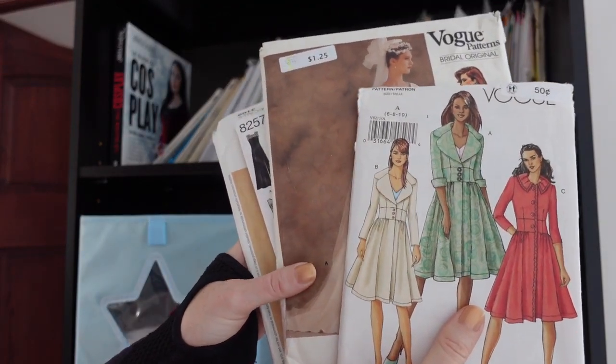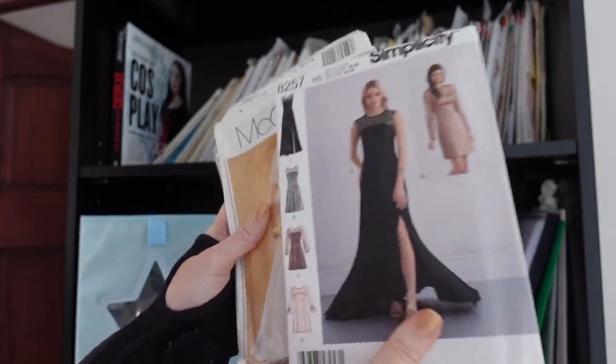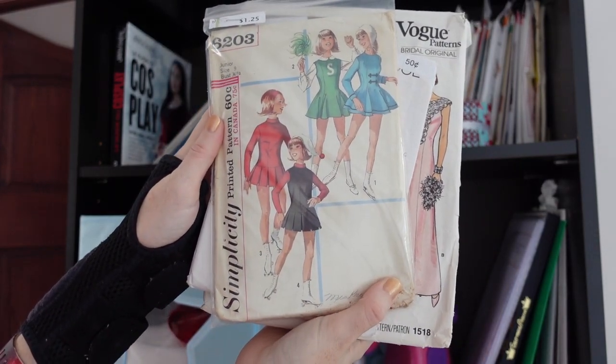Here are a few new patterns to my collection. You see a bit of a theme here. And then this one, I am super excited about this one because I am a figure skater.